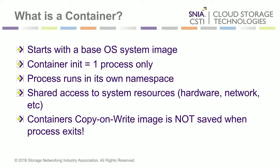The container is not a VM, so it has shared access to system resources, to hardware, network, etc. It'll talk through the host's network system. It'll talk through the host's storage system to reach out to the storage access that it's allowed to talk to. But again, it's controlled. It has controlled access to the system, so containers should not be allowed to reach out and grab anything in the system.